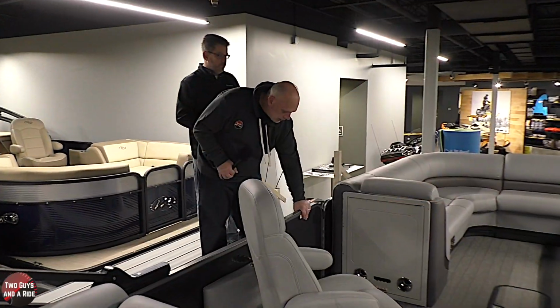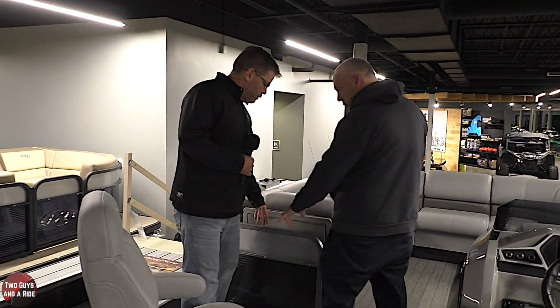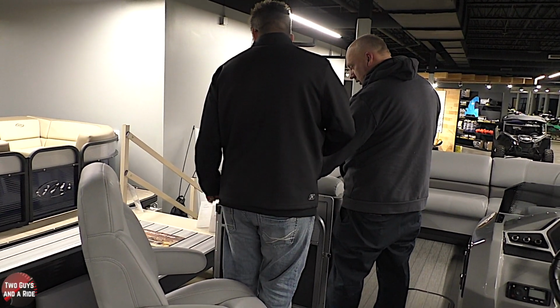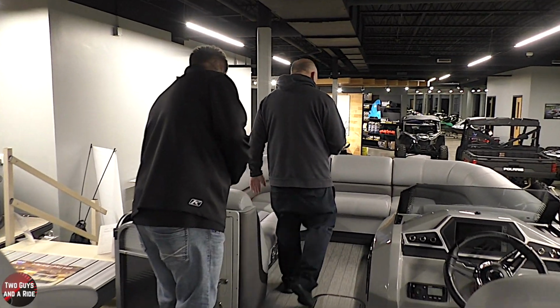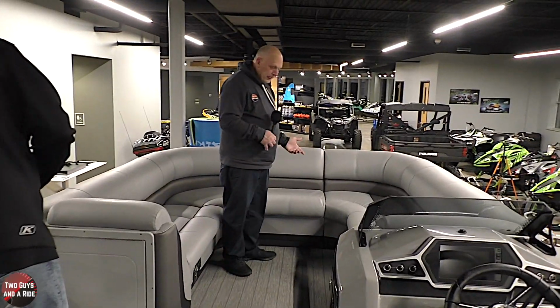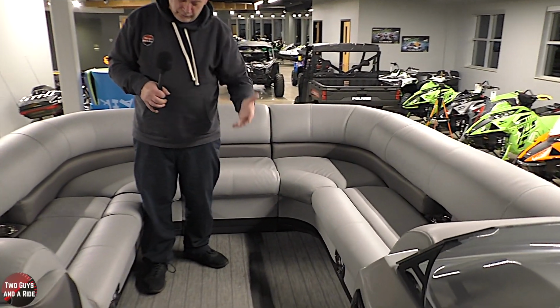Sure. All right. So a nice wide opening. You can fit a wheelchair through there? It'd be pretty close. It'd be close. I bet you could, though. Okay, so coming down here to the front end, let's just talk about the glaring things staring at us from the floor here.